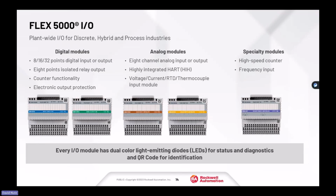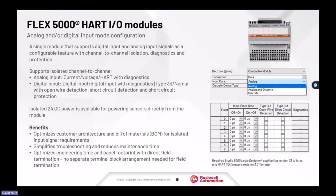This is a recap of the different options. Flex 5000 is pretty much built out now. We've got a number of digital options, of course the analog with highly integrated HART, an analog universal module, and then also some specialty modules that are good for process. The HART module was our first highly integrated HART module, so there's some additional functionality. I'm still searching for the use case, but you can do discrete points on the analog HART module if you so chose. Maybe you needed 1 or 2 discretes and didn't have room to add a discrete module. You can do that in this module.